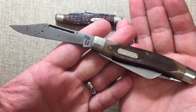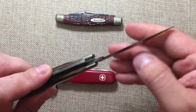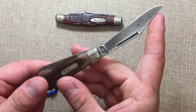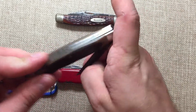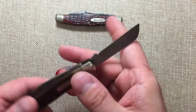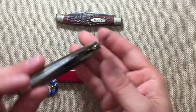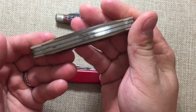I remember seeing him carry this most when he was out camping with me. So he did use this quite a bit while we were camping. It would live either in his glove box or in his pocket. So this is his knife. We have that nice main blade, then the sheep's foot blade, and then our spay blade. And this knife is actually in pretty great condition considering the use.